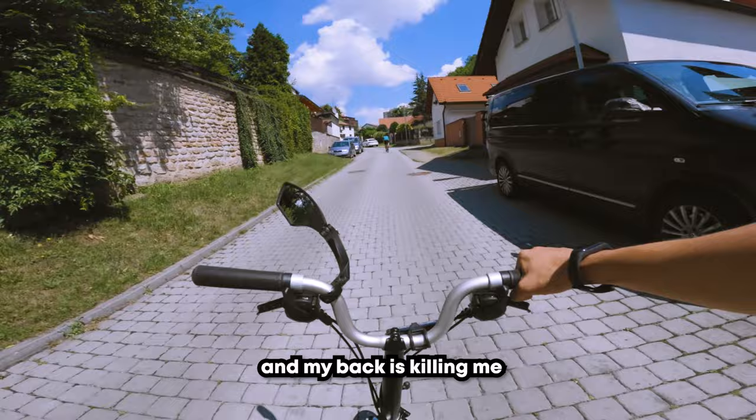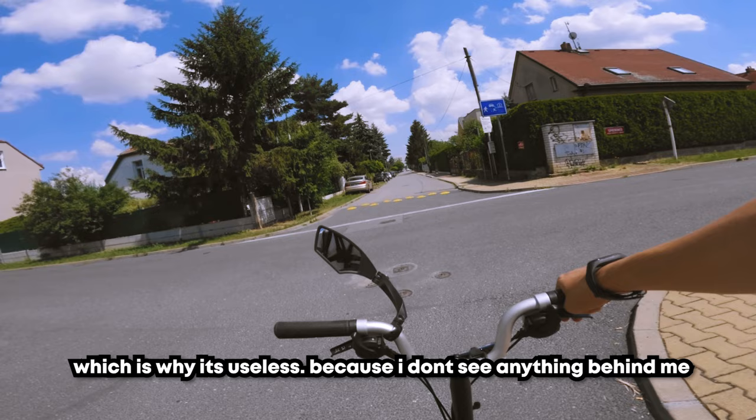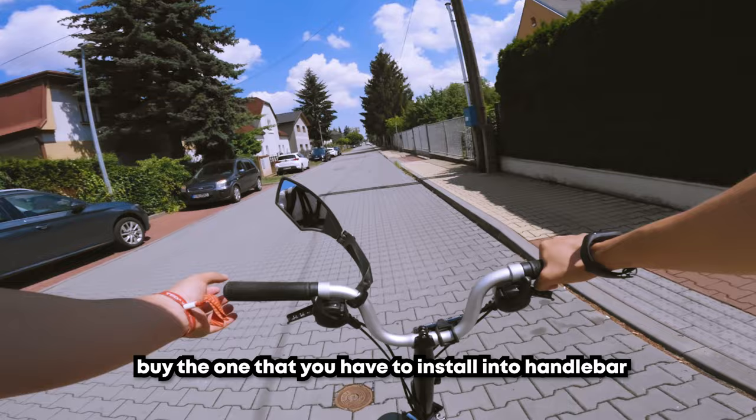Oh, and by the way, I bought a new rear mirror, which is completely useless. First, the mount doesn't fit the Brompton handlebar. And that is why this is completely useless, because I don't see anything behind me. Don't buy this kind of mirrors. Buy the one that you have to install into handlebars. And it should give you a proper rear view.